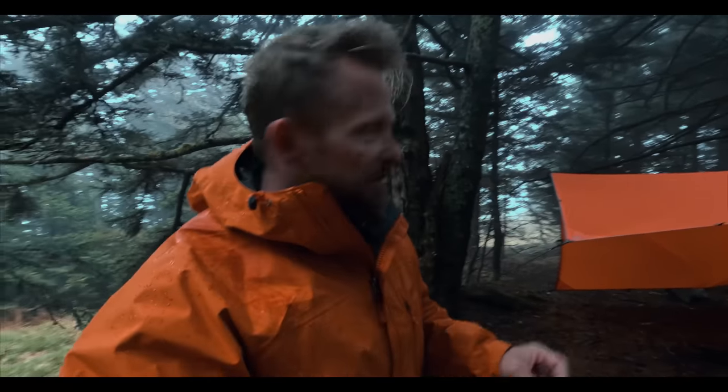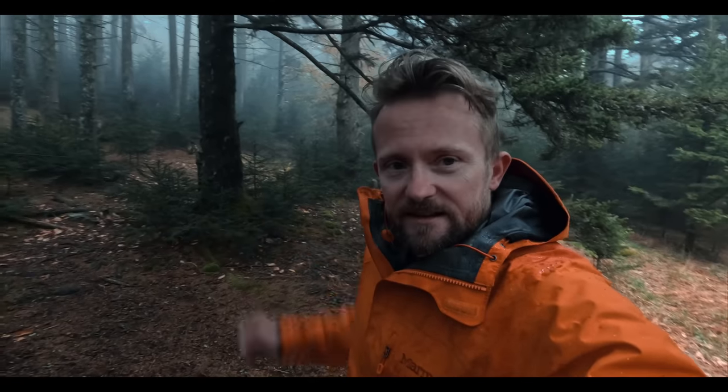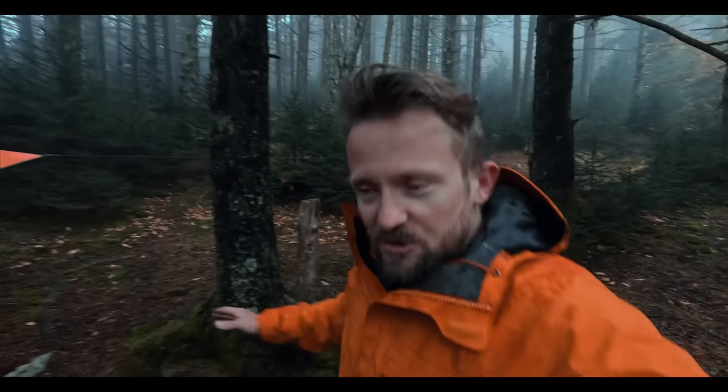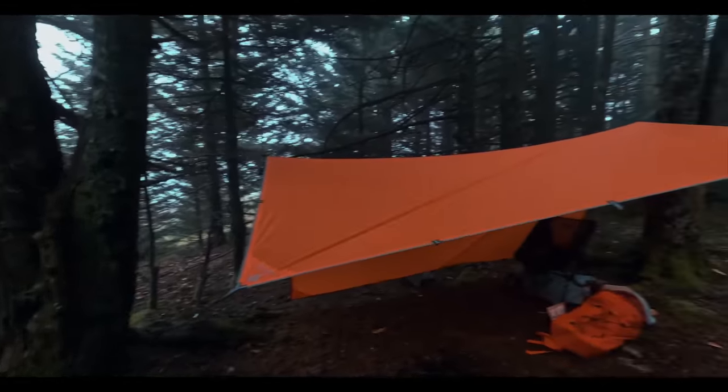If you know what you're doing, you could pitch these in a second, in a heartbeat. You could pitch them in the forest like this. You could pitch them on a hill with no trees. You could pitch this on a bald with no trees. It all goes back to experience.